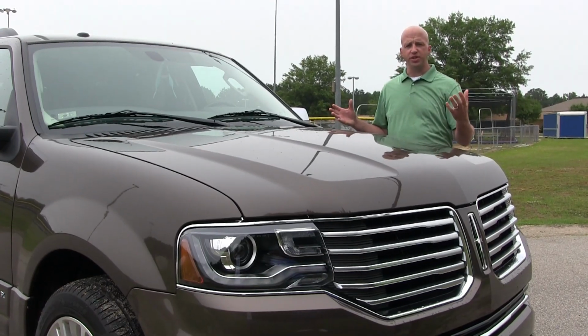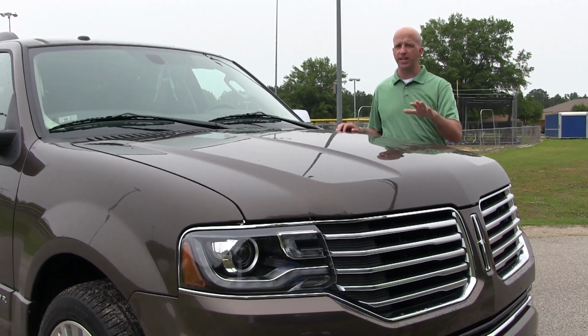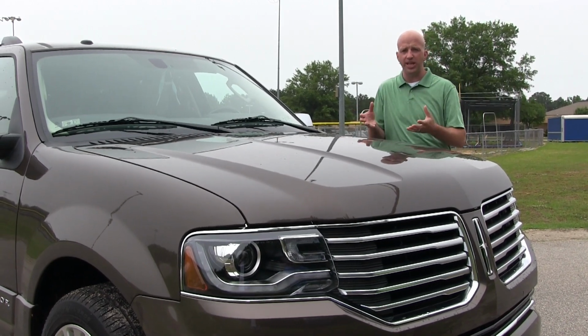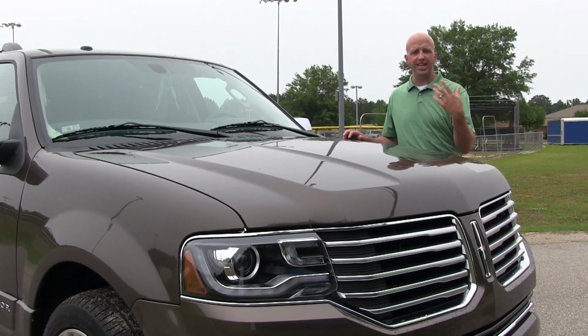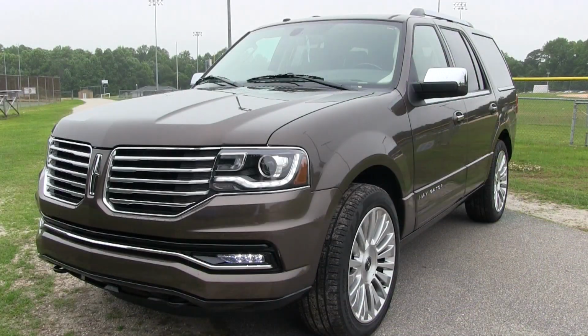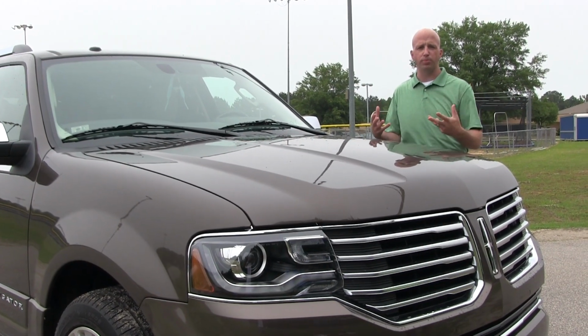For this full-size SUV, you expect maybe a full-size engine under the hood. Well, don't expect a V8, because Ford and Lincoln have changed the mindset that you need all that. Instead, they're bringing the EcoBoost engines to the market. Even here, this one being a 3.5-liter V6 engine. What they've done is add the twin turbochargers to get all the horsepower you're going to need.